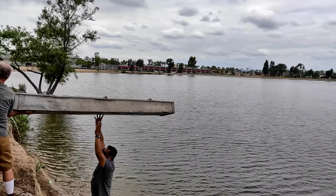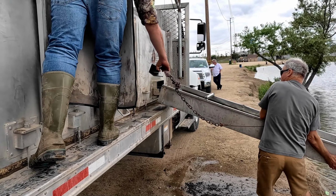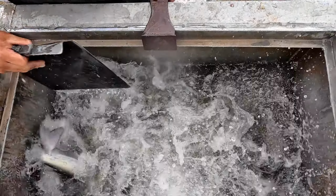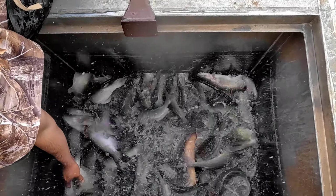Still here at our new spot, shady trees. Okay, we're gonna move it over to the next tank. We still have another tank after this one. Same location. Here we go. Second tank. Albinos.